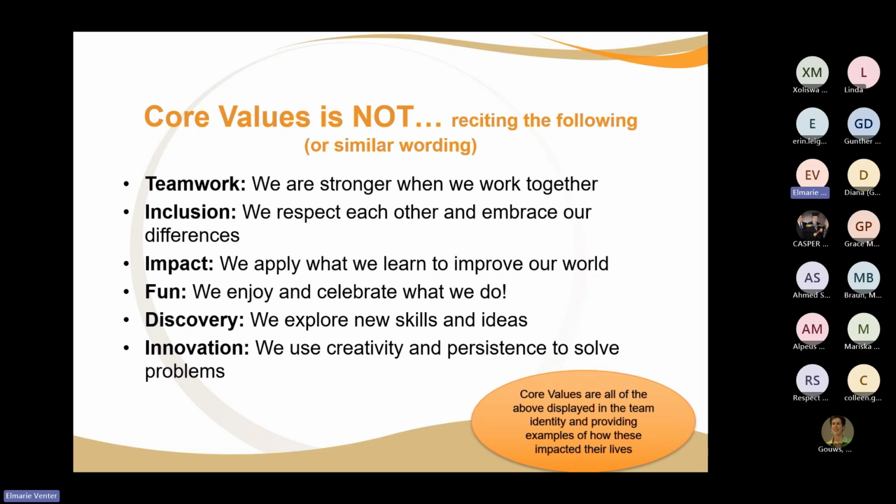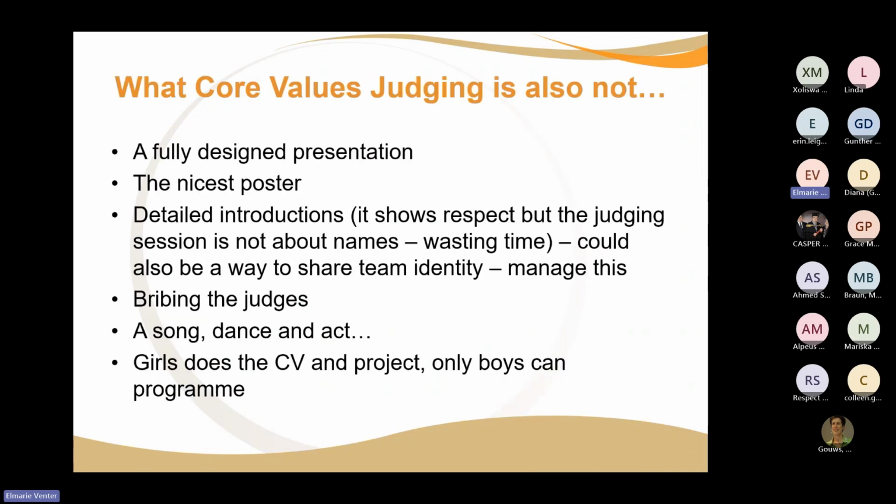Core values is not, and please, this is very important, if I see it, I immediately start marking low marks. If a team walks in and says, we are a team, we are stronger working together, we respect each other, that is not what it is. To recite core values is not core values. Core values needs to be displayed, and you need to see it in the team, not hear the words from them. This is just a definition as put together by FIRST. It is not everything. They need to live these values.